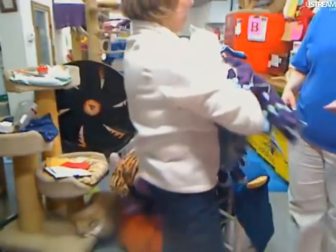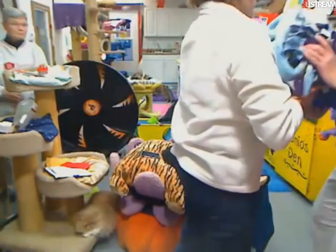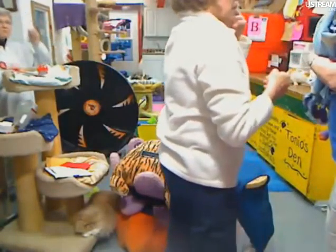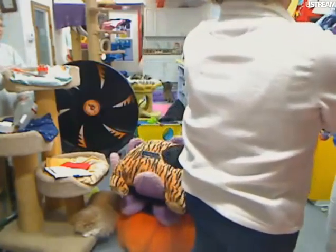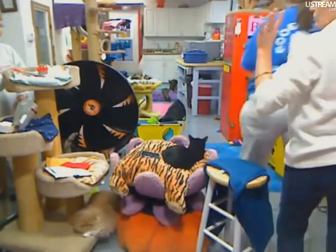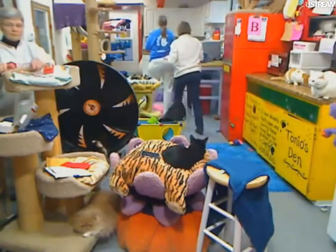He doesn't need this blankie, but we could wash that. I don't think that was in his pen. Was it up on the counter? I think it was on the shelf. Yeah, the shelf, it was in his pen. Okay. I'll wash my hands though. I gotta take off the kitty litter.